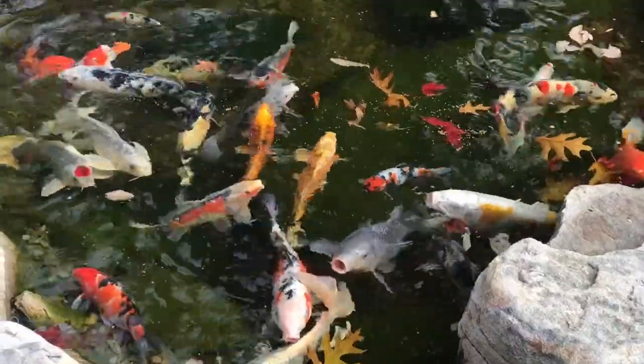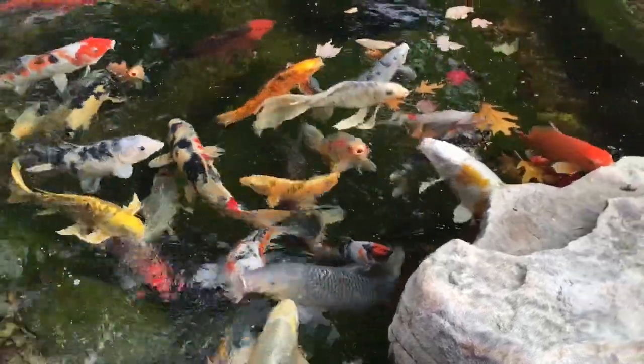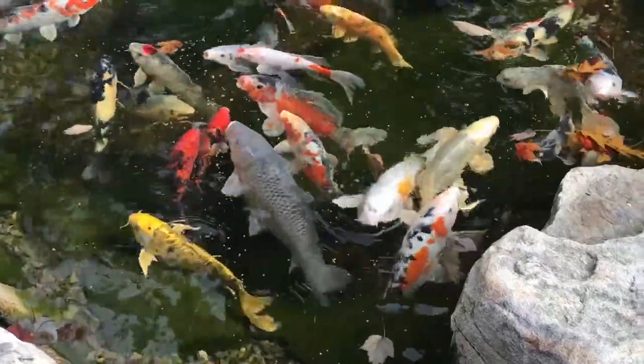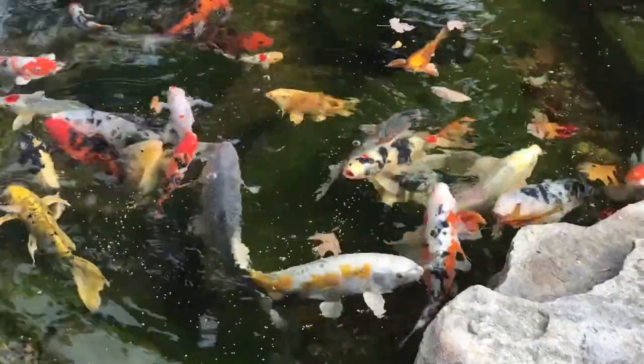Let's see if they're still interested in eating. Here we go. Definitely their appetite is not as ravenous as before. Now they take a little more time coming up to it. During the season, they'd be all over that, but they're still enjoying it.